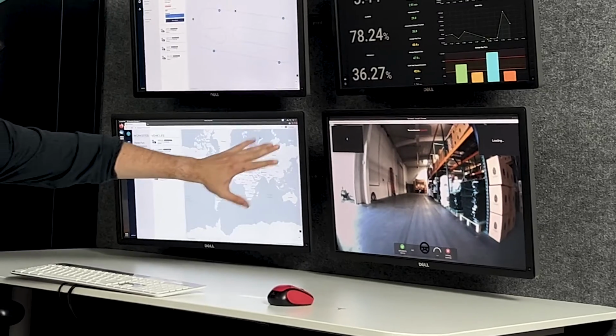But first, I also want to show you two other tools that we provide in Cyngn Insights as a core part of the Enterprise Autonomy Suite. The first here is a remote monitoring capability and remote control. So the ability to not only control, but view the vehicles that you have in your fleet from a remote location can offer a lot of gains.